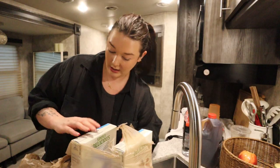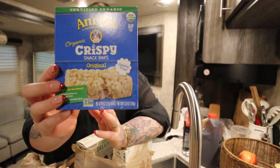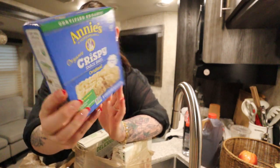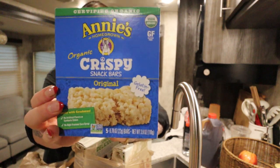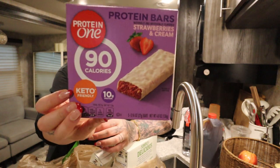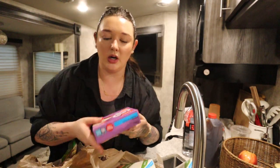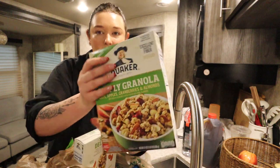We also got these Annie's crispy snacks. These are gluten-free crispy rice treats. You can have one for 80 calories. And then we also got these strawberry cream protein bars. These are 90 calories. These look really good, and this is gonna be perfect for Joey to take to work and myself, and we'll probably pop them in the fridge, get them really cold. We like when our bars are cold like that. And then we got some granola.